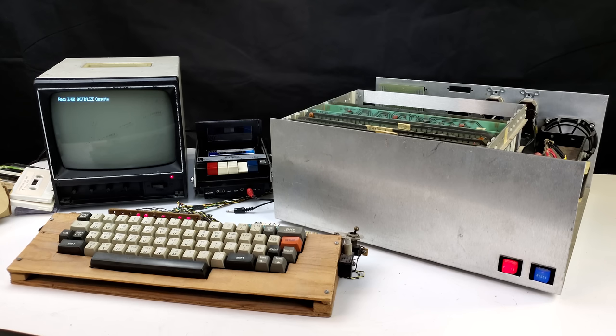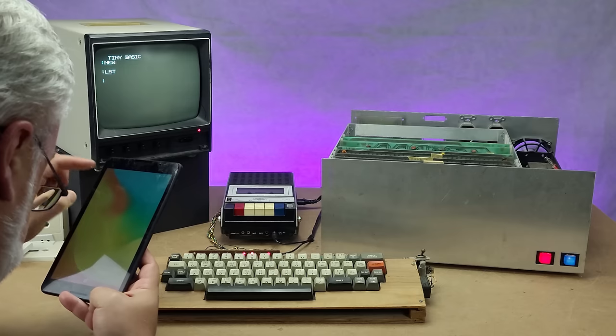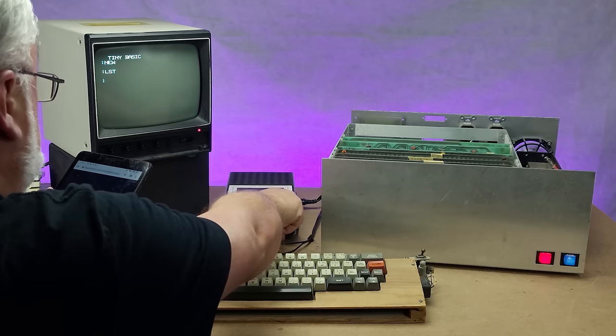Digital Group machines, unlike their Altair brethren, required no teletype, no painstaking entry of a bootstrap loader via front panel switches, and there was no messing around with paper tape. All you needed was a cassette recorder. Digital Group machines were fully modern and featured direct video output along with direct keyboard input. On powering up a Digital Group machine, you had only to insert your program or OS tape and hit play. Take that, MITS. For this video, we're going to be taking a look at Tiny Basic and associated software.